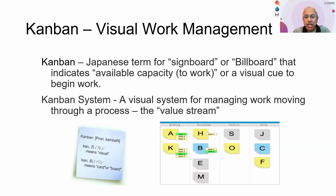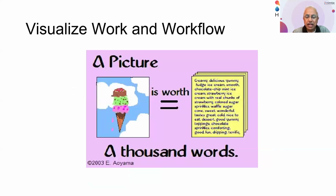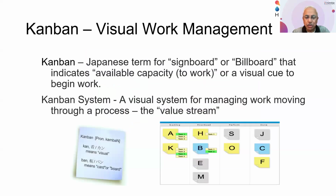So a Kanban system really is a visual system for managing work, and it is typically managed through a workflow or a value stream. And that entire system, the entire workflow, along with all its visual cues, visual systems, is really your Kanban system. So that's the basic visual system that you have.